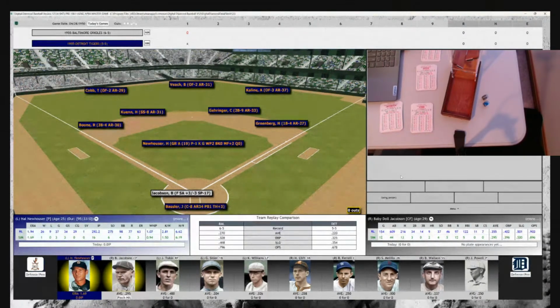And you see the team replay comparisons. The Orioles are 6-5, batting .270 with an on-base percentage of .328, slugging of .468, and an OPS of .796. Tigers are 5-5, batting .220 with an on-base percentage of .325, slugging of .354, and an OPS of .678. Baby Doll Jacobson will start this off for the Orioles, batting .295 with 2 homers.